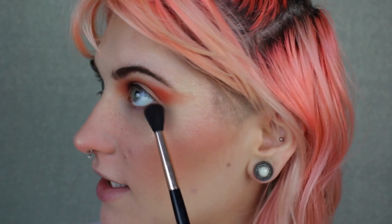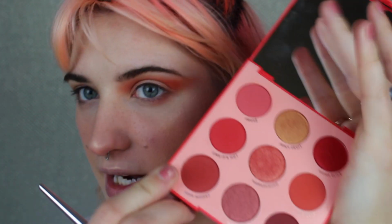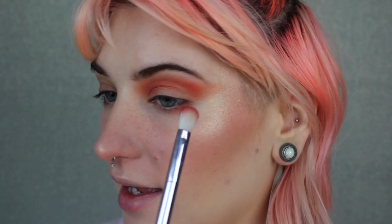I'm also going to take that just a little bit under the outside corner of the lower lash line. So cool, I love that. Alright, now I want to take Seed Money again. I used that in the first look. I'm actually just going to use the same brush that I used in that look.